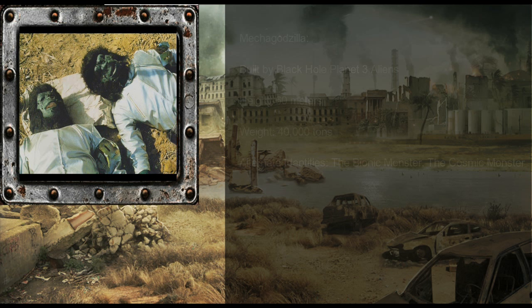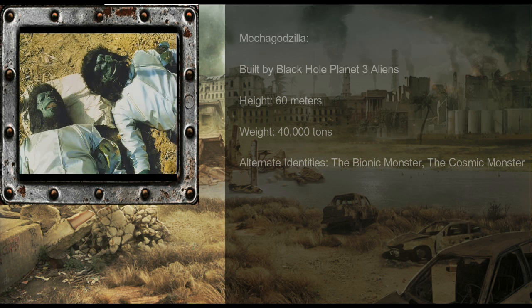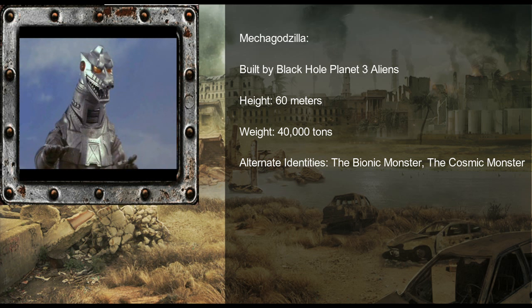The Black Hole Planet 3 aliens. Sapient ape-like humanoids from outer space who are bent on world domination. Complete with an alien invasion force, the aliens set up a secret base on planet Earth. But taking over an entire planet with giant monsters and deities protecting it from invaders and other monsters is no easy task. So the aliens began construction on a weapon of mass destruction, one designed to be far more powerful than any other beast on the planet and be able to rival the king of the monsters himself.